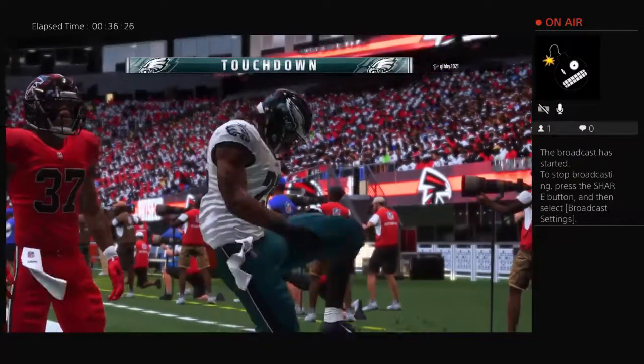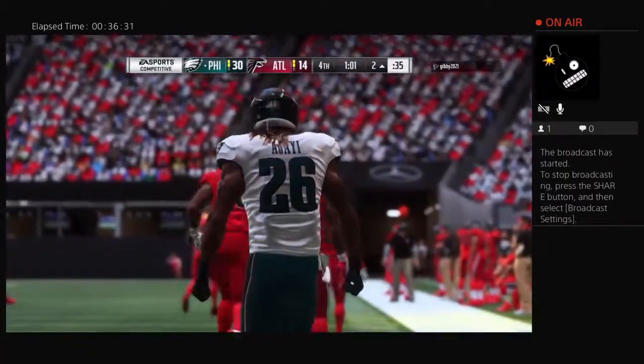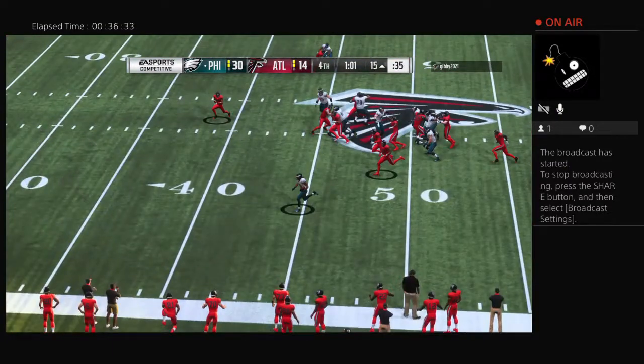Touchdown, Philadelphia. Jay Ajayi, 50 yards. And the Eagles had 6 to their lead.